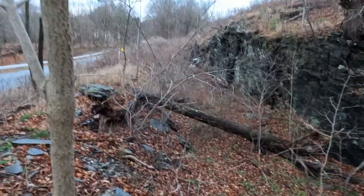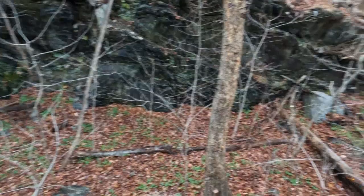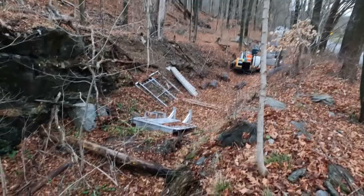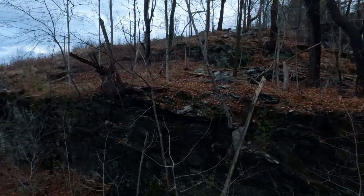Here you go, kids. A big old rock cut right here. I'll try to get the scope of it. Folks that live here park their trucks and trailers in there, and that's a headboard for an old tractor trailer and some ramps. But yeah, this is the original Newburgh Dutchess in Connecticut. Rock cut right at the super duper high tension wires that cross here.